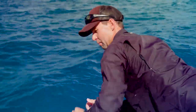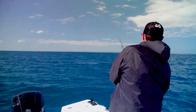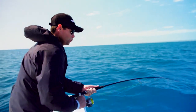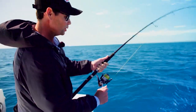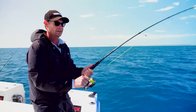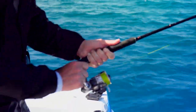I'm busy preparing Steve's dinner for him, and we have created a monster. He's catching them left, right, and center. Don't you love the sound? What an afternoon fishing. Who would have thought someone could get so excited and have so much fun of an afternoon of fishing? Certainly not me. Just let him run. That's awesome. Take your time. Just be patient with it.